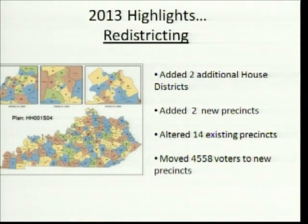But this is the effect of the current legislation that was passed and is now being put into effect. So we have 2 new precincts in Boone County. Now we're up to 62. We had to alter 14 existing precincts, and in the process of moving, over 4,500 voters to new precincts and notifying them of their new precinct.